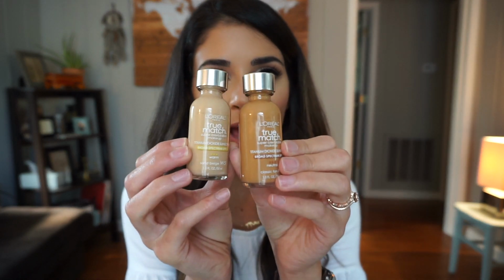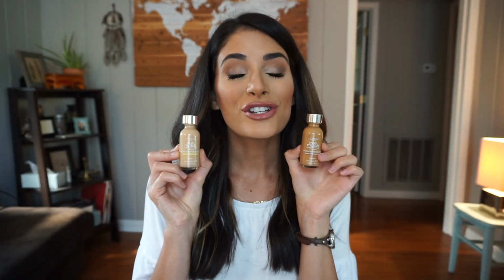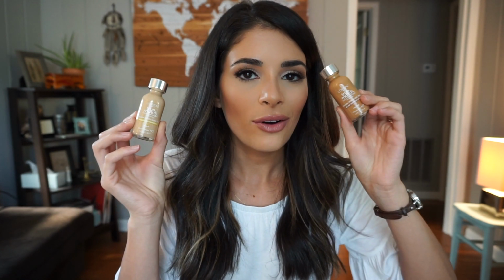The next product that I'm going to talk about is something that a lot of people feel they have to spend a ton of money on, but really, I don't think you do. I use the L'Oreal True Match foundation. I chose to purchase 2 different shades so that I can mix and match, and the good news is because they're so inexpensive, it's not going to hurt your bank account if you have to buy 2 or maybe even 3 of these to make your perfect shade.